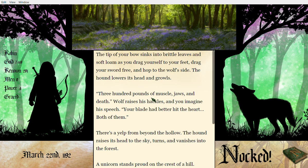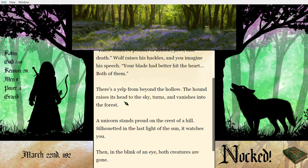Okay, so alright, 300 pounds of muscle, jaws and death. Wolf raises his hackles and you imagine his speech. Your blade had better hit the heart. Both of them. There's a yelp from beyond the hollow. The hound raises its head to the sky, turns, and vanishes into the forest. A unicorn stands proud on the crest of a hill, in the last light of the sun. It watches you. Then, in the blink of an eye, both creatures are gone.